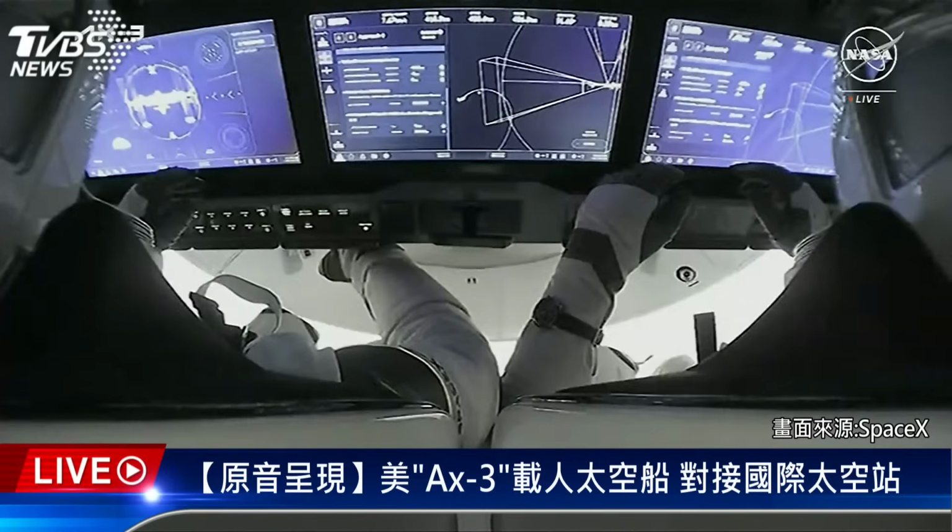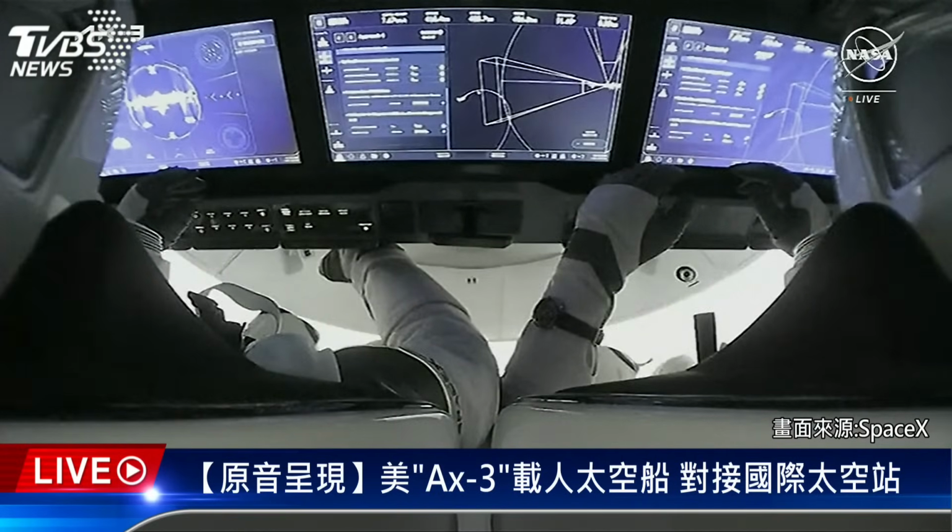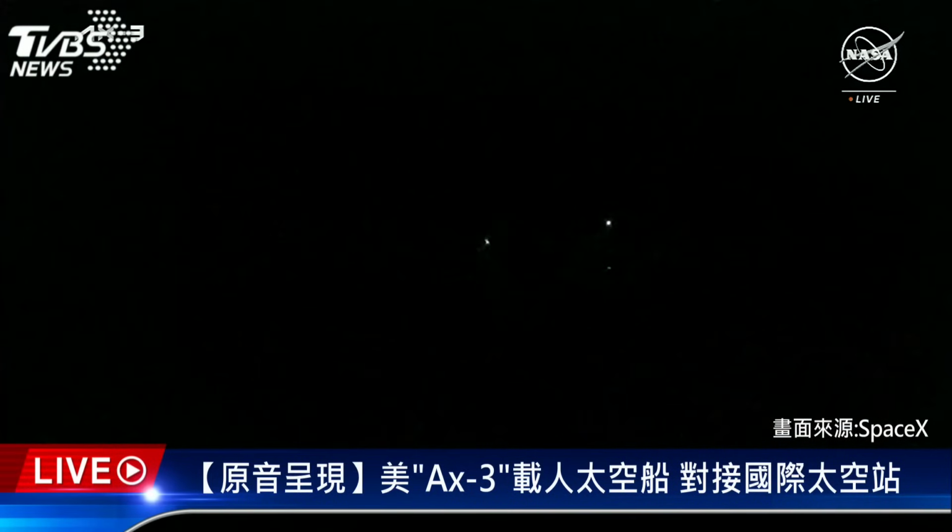When you look at these trajectories from the displays inside Dragon, what is being calculated in real time are different breakout maneuvers. But right now the plan is to proceed past waypoint 1 and go ahead and command that hold.